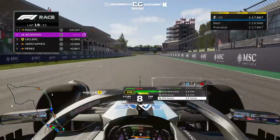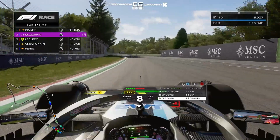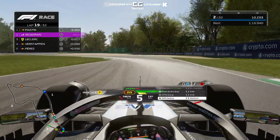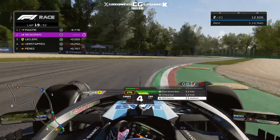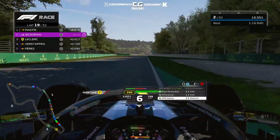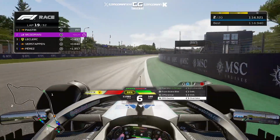But we overtook Charles Leclerc on the start-finish straight on the next lap. And however, with the McLarens staying out and going long, that means we are now racing for the lead of this race. Not the net lead, because we've stayed out, but for the genuine win here at Imola.